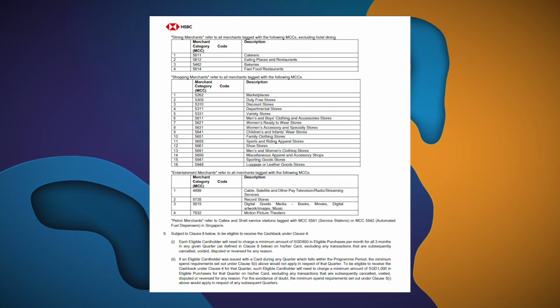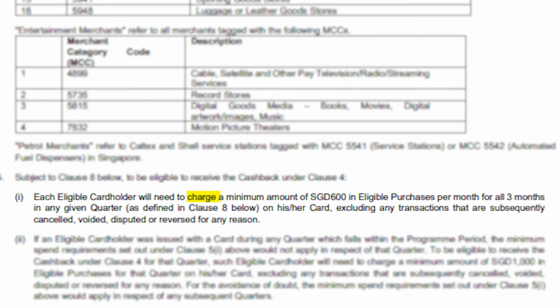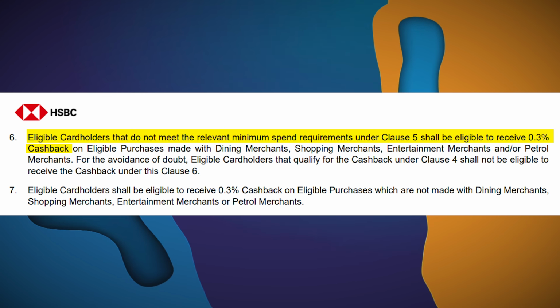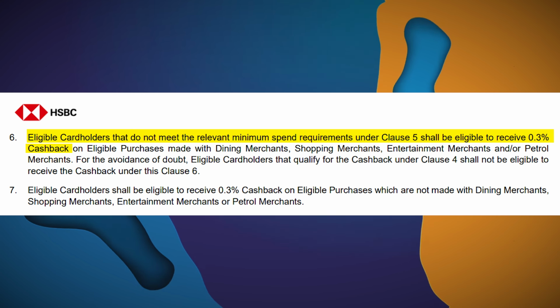So what's the catch? There's always a catch. The catch is that you will need to meet a minimum spend of at least $600 per month per quarter in order to get the 5 to 8% cashback. Otherwise, you will just earn a sibei tiny 0.3% cashback for your entire spend for that quarter.